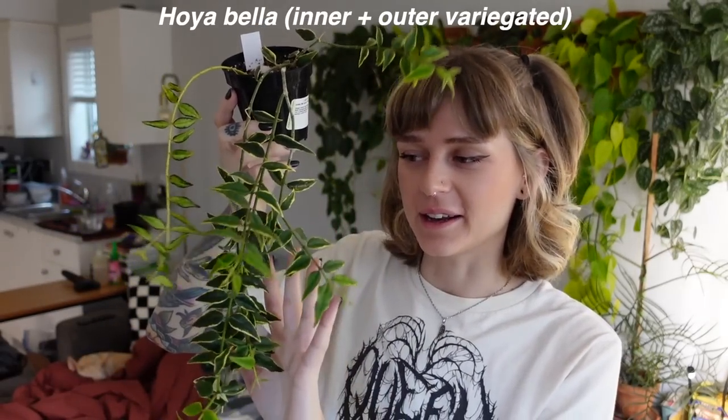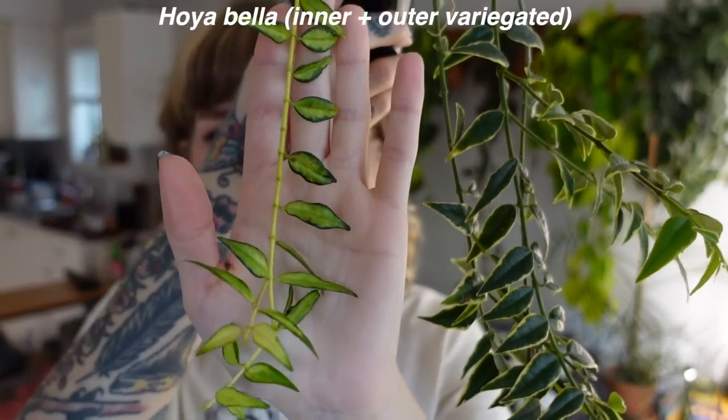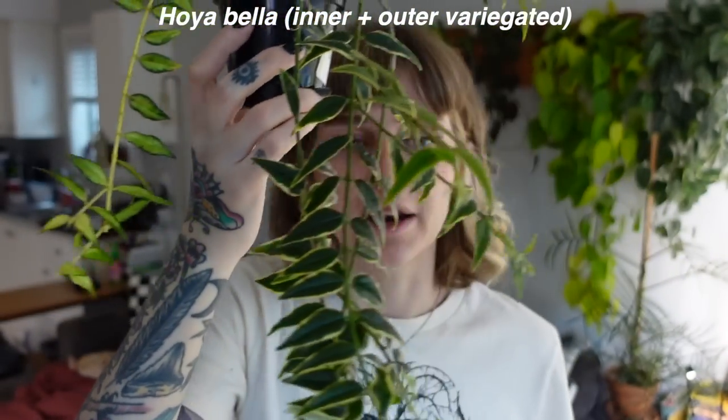Okay, this gal is not looking too hot. This is my, I was going to say lipstick plant, but that's not what it is. My Hoya Bella variegated. I have both the outer variegated and one vine of the inner variegated in this pot. And I don't know what it is, you guys. I used to have a green Hoya Bella, which grew so fast, was so easy, so lush and healthy, and bloomed for me all the time. It was honestly a dream plant. And for some reason, this has happened to me a couple times. This is what happened to me with my bear paw succulent as well.